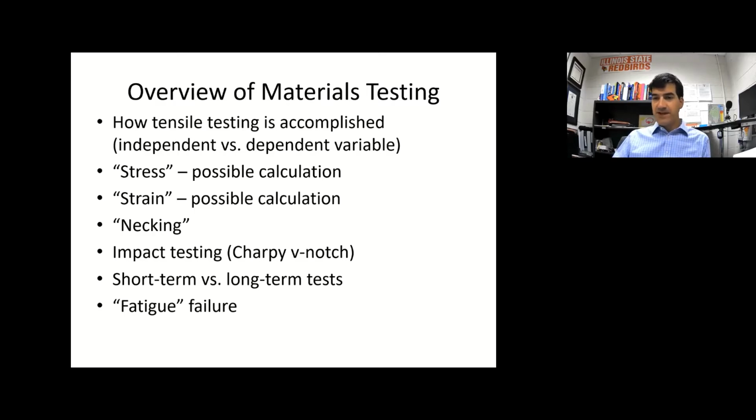And on a pretty basic level, we talked about what is impact testing, and one type of impact testing that we'll talk a lot more about later on is called Charpy V-notch testing. That's actually what we're going to do for the second part of Lab 7 later on. And we talked about a couple of short-term tests versus long-term tests. And I said that we don't really have time to do long-term tests in TEC 293, but we can at least talk about a couple of them briefly.